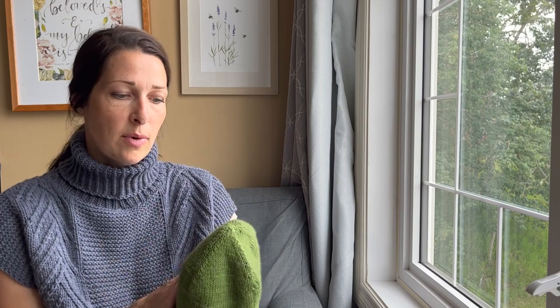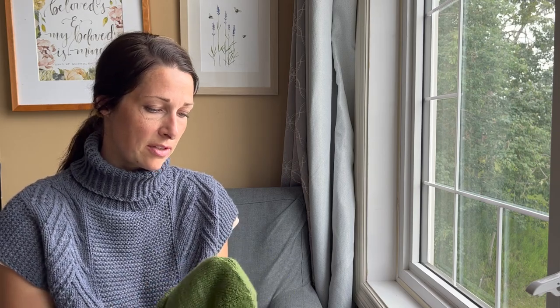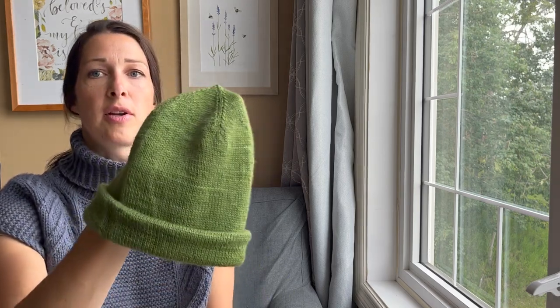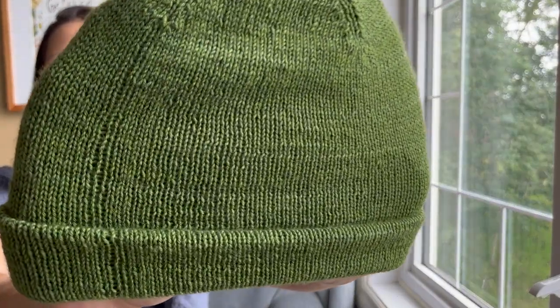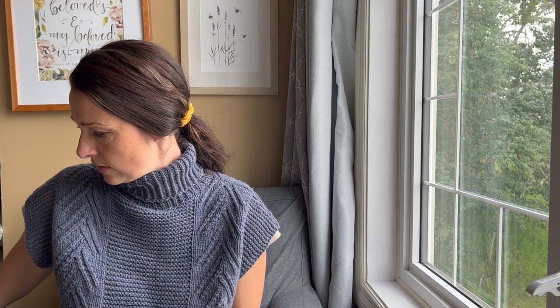This yarn was a gift from the Creative Knitter. Stephanie sent me a beautiful box of yarn, and this one is fingering weight sock yarn, and it is called Plant Lady, and it is this beautiful spring green. So that is the end of that project and will be a gift for, haven't decided yet, but whoever looks good in green.